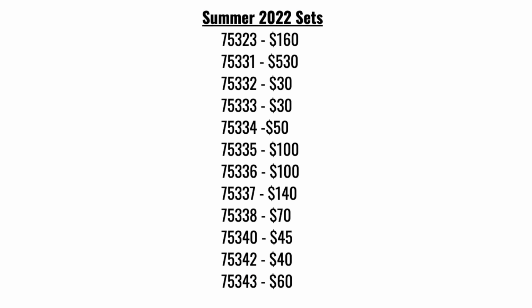But we have a lot of sets coming out in the summer, and unlike last year's predictions video, which was completely based on my mind, this has a bit more reason to it given that we actually have prices. So I'm going to predict all 12 known LEGO Star Wars summer sets, and I should be able to give a little bit of rationale behind why I'm picking each.